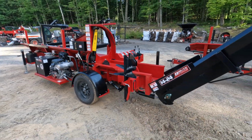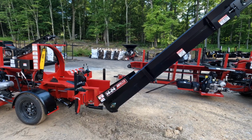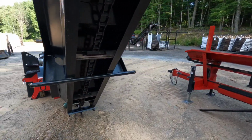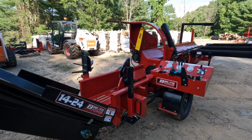Again, as mentioned, it is a 10-foot hydraulically driven, top-mounted motor type of conveyor. This one just goes straight up and down. It's not until you get into the 1824 series that we do the side-to-side pivot.